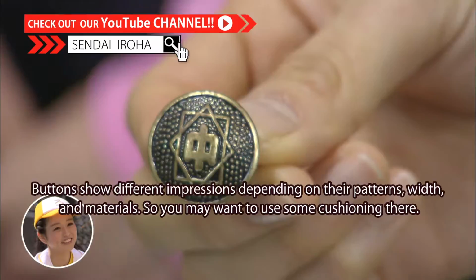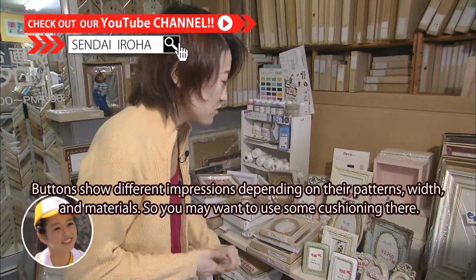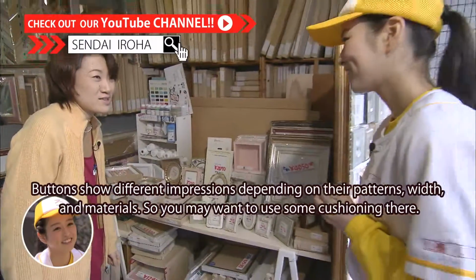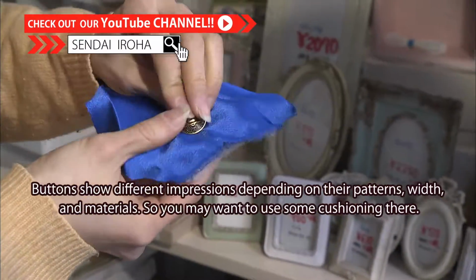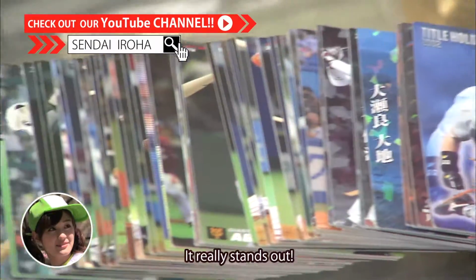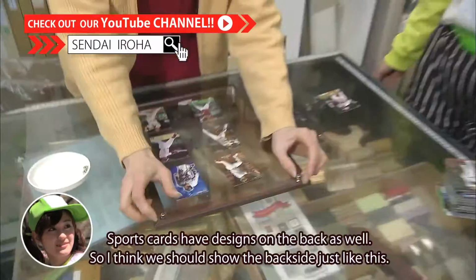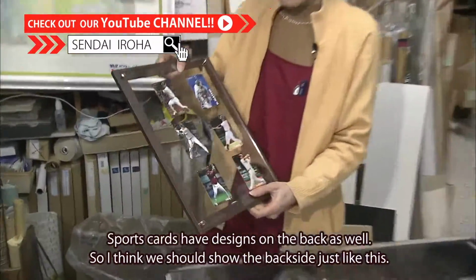Buttons show different impressions depending on their patterns, width and materials, so you may want to use some cushioning there. Wow, it really stands out. Sports cards have different designs on the back as well, so I think we should show the back side as well.